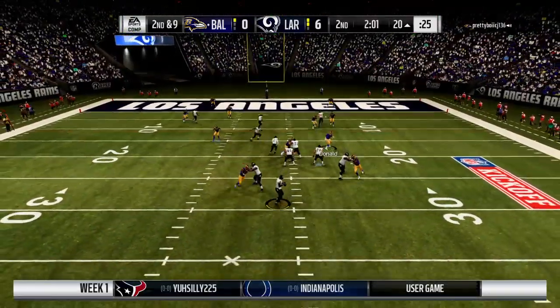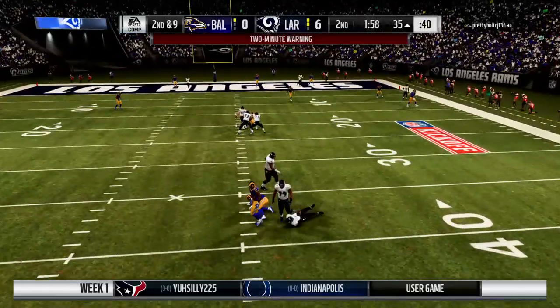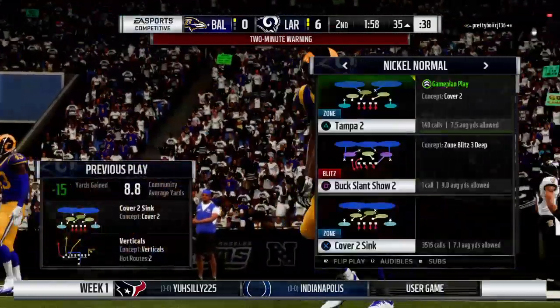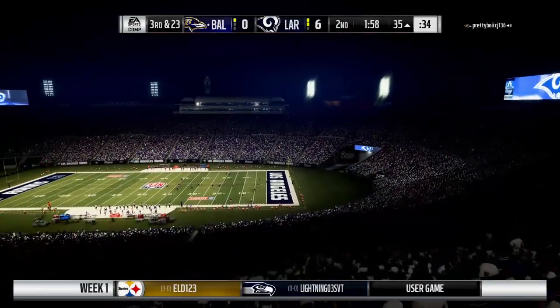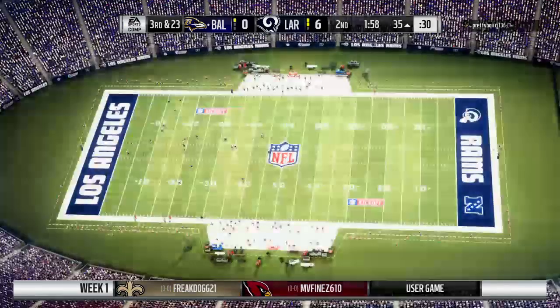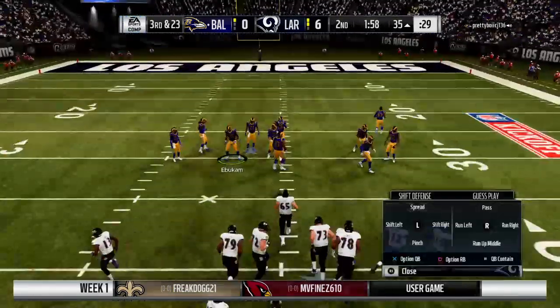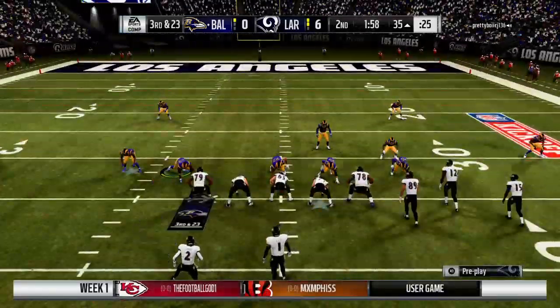On 2nd down, Jackson. And a big loss here as he's taken down. 1:58 to go in this first half of play. We're back to the City of Angels after this timeout. The Ravens on 3rd down. Just 1 for 3 thus far. This will be 3rd and forever.